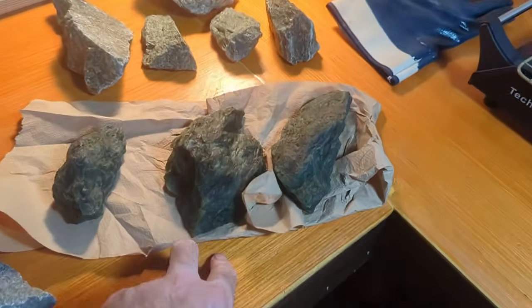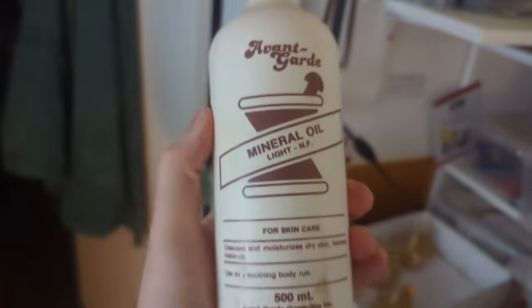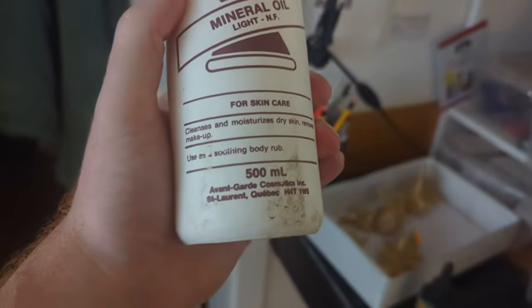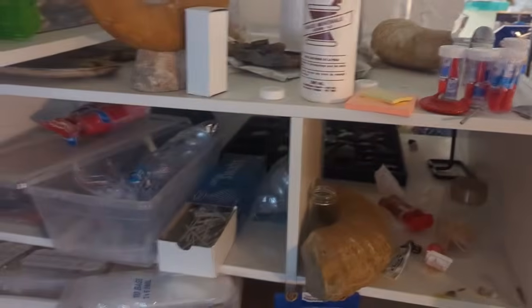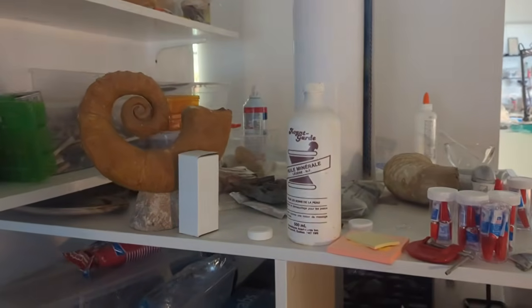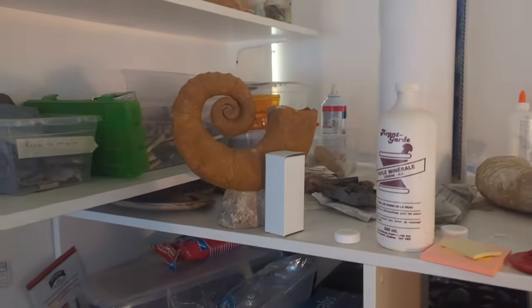So I'd say overall, the oil is best. It just brings so much more life to the jade. This is specifically for lapidary. And again, there's lots of different kinds. Mineral oil light, it's for skincare, apparently. Cleanliness, moisturizes dry skin, removes makeup. There's lots of things mineral oil is used for, because like I said, it's sort of the base for your additional chemicals. Like I said, baby oil is just mineral oil with a scent. As you get crazier and crazier oils, it's just that with more things added.